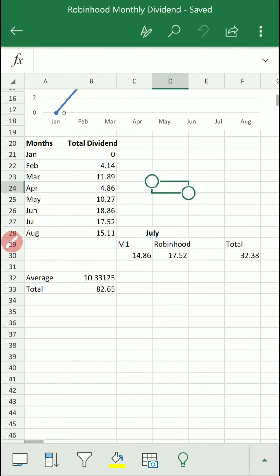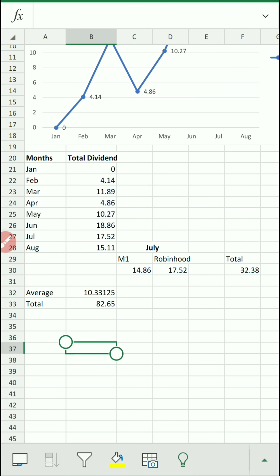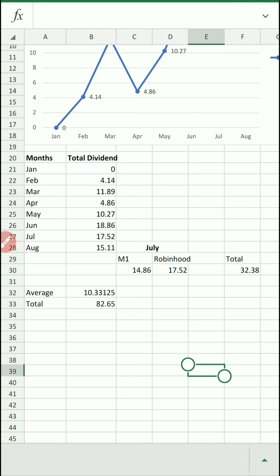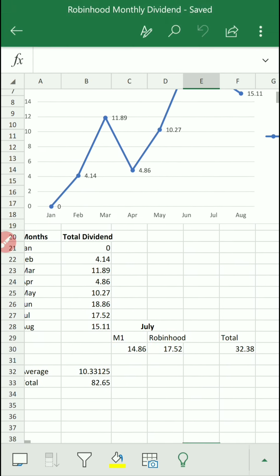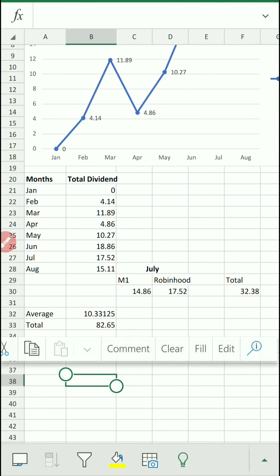All you do is you can have 2 columns. You can have month and then dividend. One saying months, the other one saying total dividends. Have the months written right here, and then you write down how much you get from your Robinhood portfolio statement, or you can just tally it up. Once you do that, all you have to do is, let's practice one.